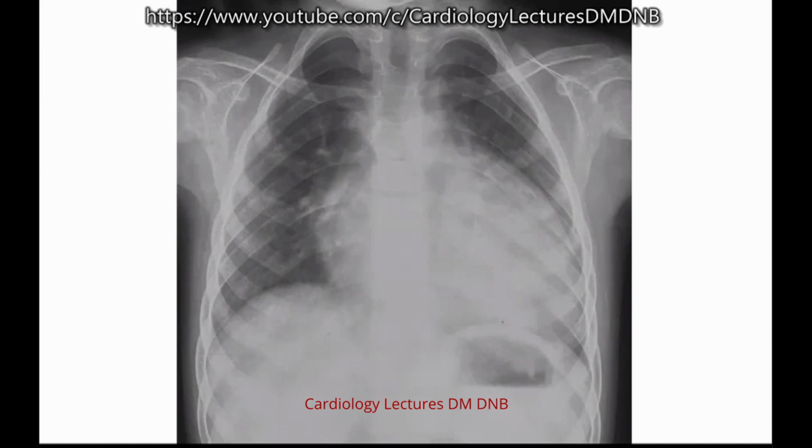This is underexposed field, do you think? So this is slightly overexposed, I think. Overexposed? Vascularity is very thin. Yes, it's on the reduced side.